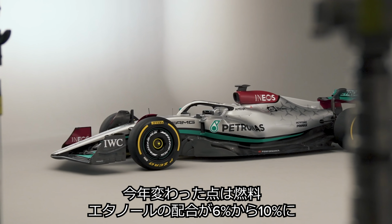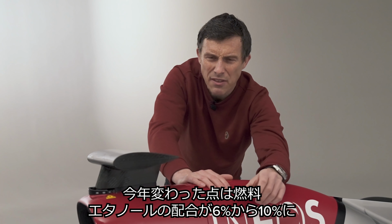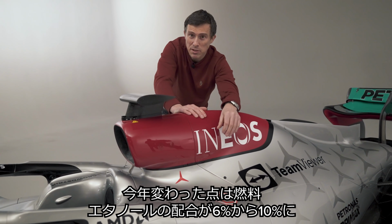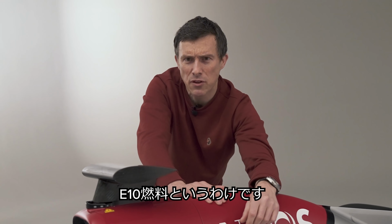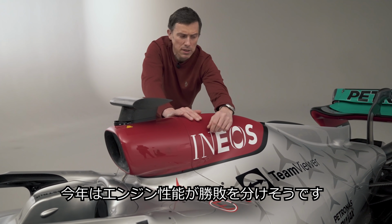Another change for this year is the fuel. So last season, the fuel had about 6% ethanol content. This year, it has 10%. So it's effectively E10 fuel, just like you get on your petrol forecourt, although obviously it is slightly higher quality fuel with some extra bits added to it because a Formula One engine demands that kind of treatment.